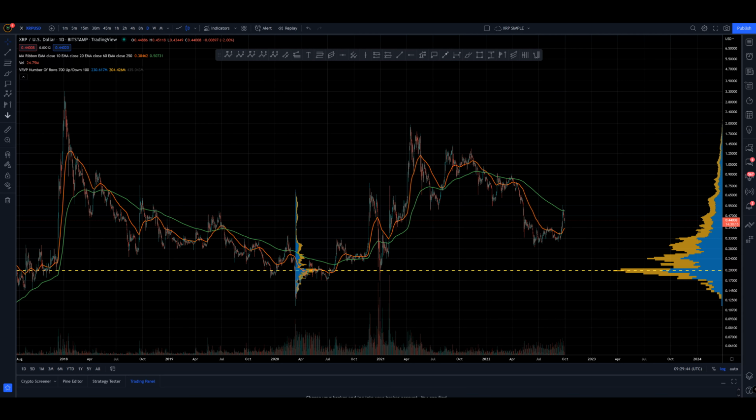We first discussed the idea of a leading diagonal off of the low all the way back in March this year, and that's still the only really bullish count I can see off of the low back in March 2020. Now we do have a way of concluding that at the current low we may have bottomed.